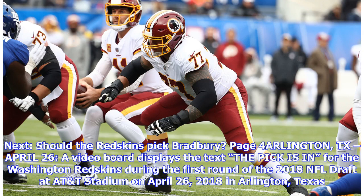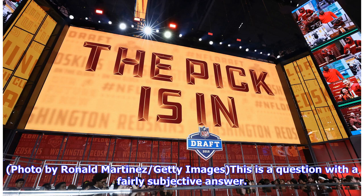Page 4. Arlington, TX, April 26. A video board displays the text, "The pick is in" for the Washington Redskins during the first round of the 2018 NFL Draft. Photo by Ronald Martinez, Getty Images.